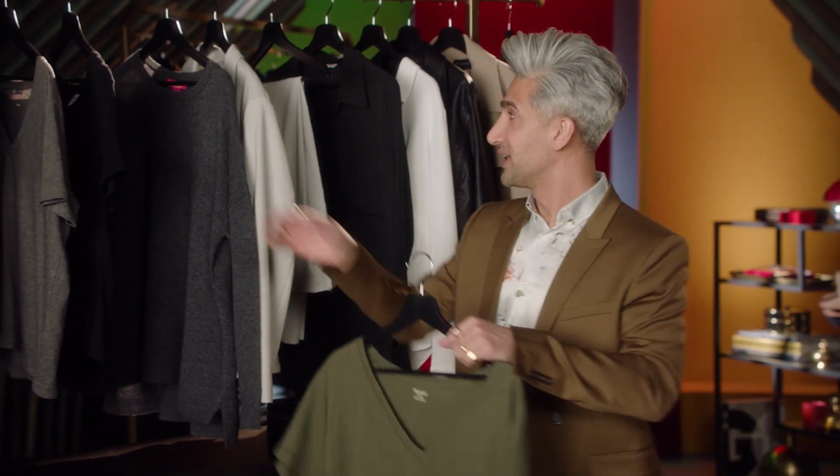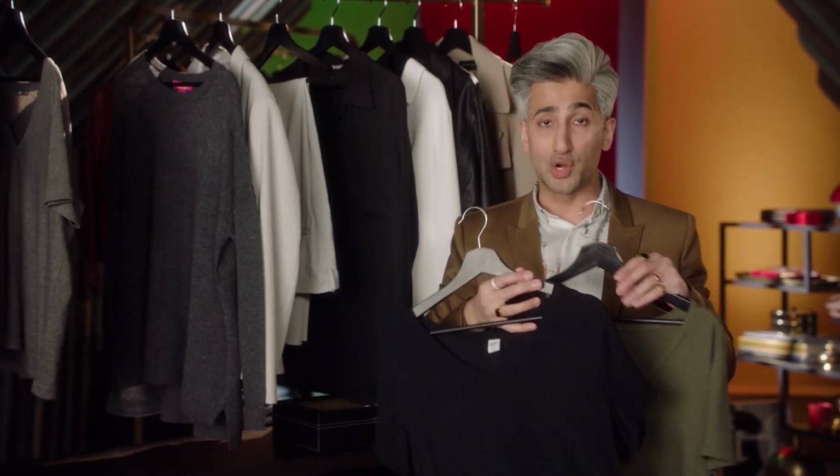Here I've thrown in a khaki. A khaki is relatively neutral also. But we've gone for a black, we've gone for a gray.